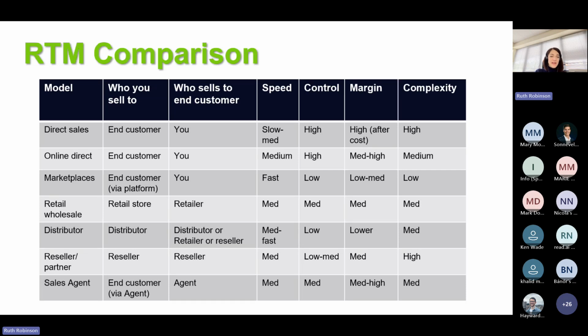Retail wholesale, then you sell to the retail store and the retailer sends to the end customer. Speed is medium, control is medium, margin is medium, and complexity is medium. So it's kind of a middle of the road option. You're sacrificing margin because the retailer obviously needs a margin, but they're managing some of the complexity. You have some control over the product, but the retailer obviously maintains some of that as well.